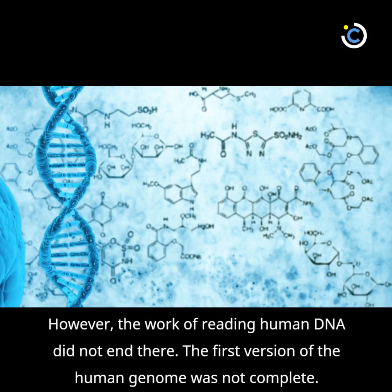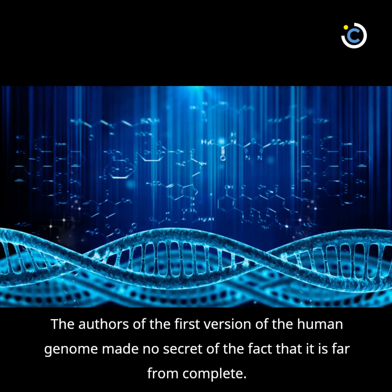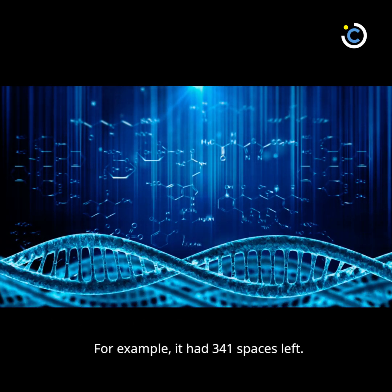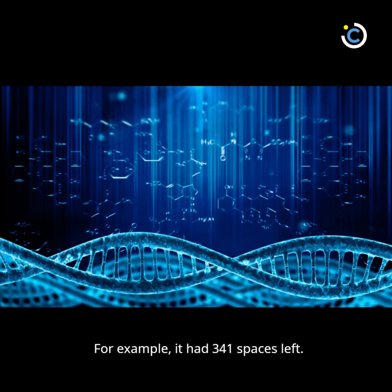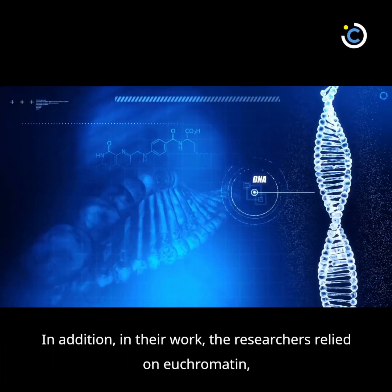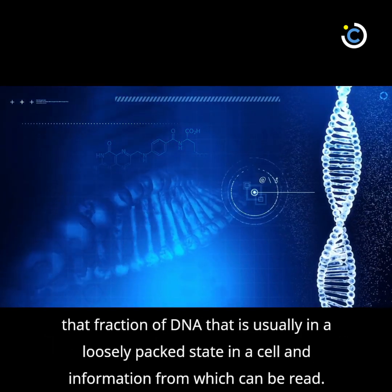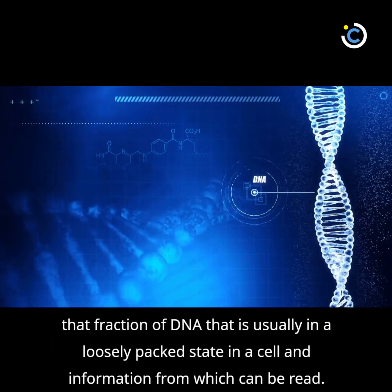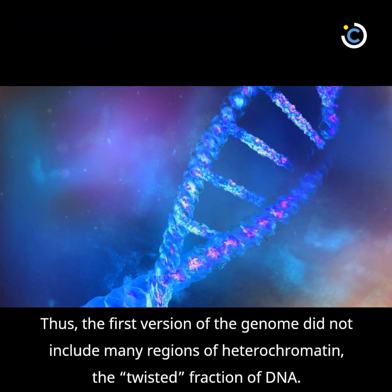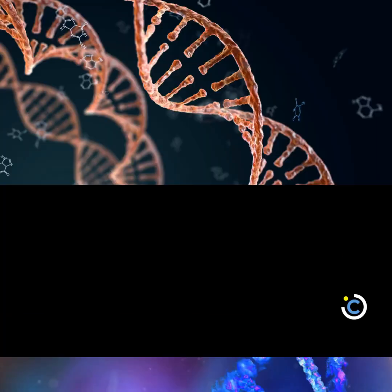The first version of the human genome was not complete. The authors of the first version made no secret of the fact that it is far from complete. For example, it had 341 gaps left. In addition, in their work, the researchers relied on euchromatin, that fraction of DNA that is usually in a loosely packed state in a cell and information from which can be read. Thus, the first version of the genome did not include many regions of heterochromatin, the twisted fraction of DNA.